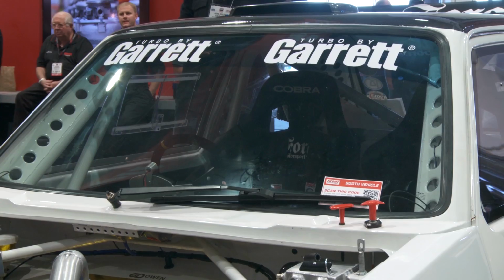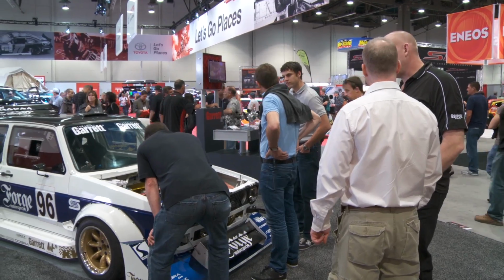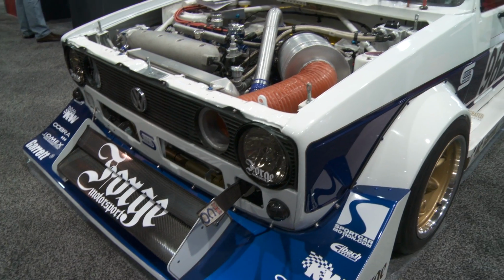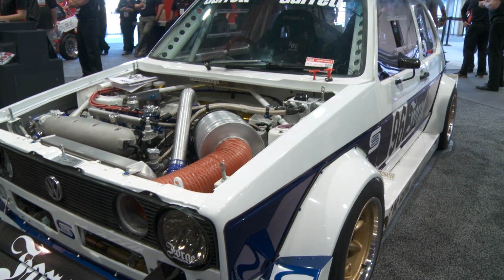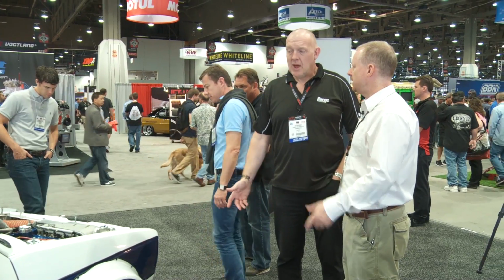Okay, I'm here with Peter from Forge. So, Peter, you're from the UK. You shipped this car over, right? Yeah. Tell us a little bit. What's the engine here? So your 1.8T stroked out to a 2-litre, running Omex standalone ECU management, Garrett GTX 2460 turbo, conglomeration of many of the leading UK brands, with a little bit of Garrett from USA in there. And what's the power you got there? Around about 445, 450 BHP. And through the front wheels?